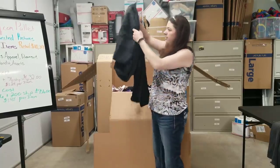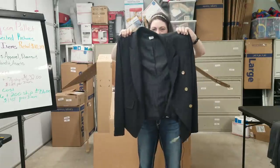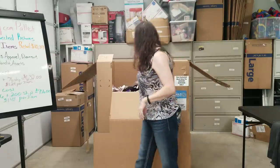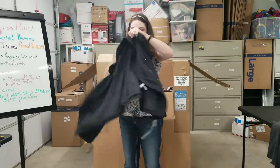Ooh, I think I have this coat already in another box I got. Yeah, I got this one. And so the nice thing is I'll be able to just take my current listing I have and just add it to it. Oh, here's another one. So that's two of the same kind of jackets.